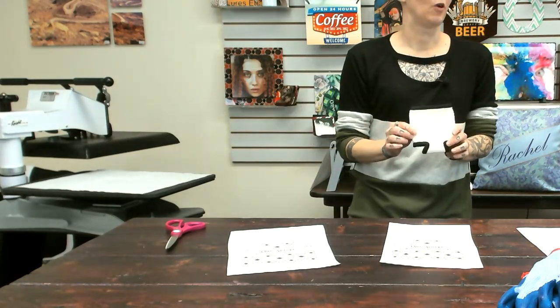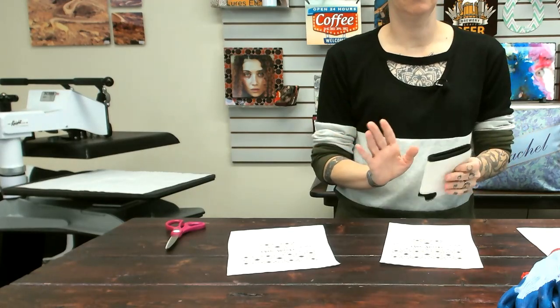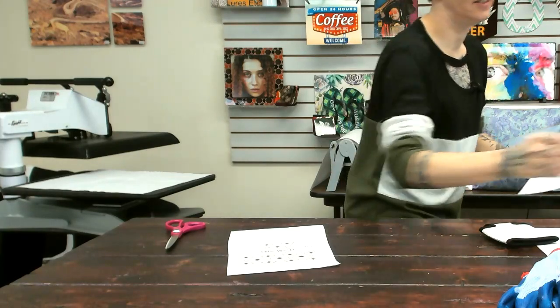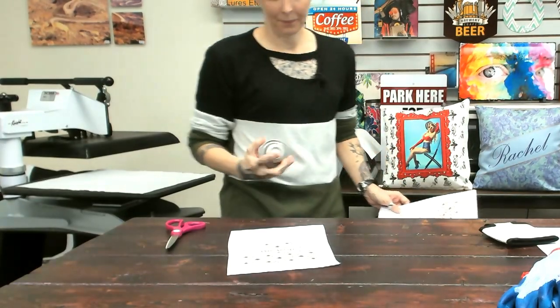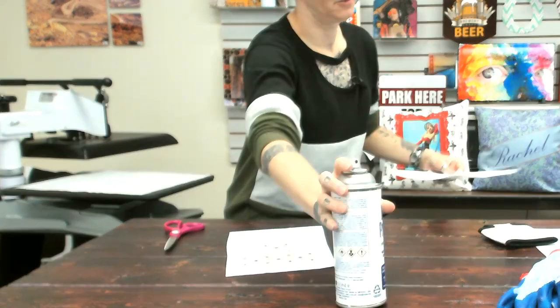Okay, so I've got it. It is flattened out. I didn't lint roll it. I know. I'm sorry. You definitely should lint roll it first. Do as I say, not as I do. But we are going to put some Pro Spray on this. This is a spray adhesive. And just going to tack it down a little bit.